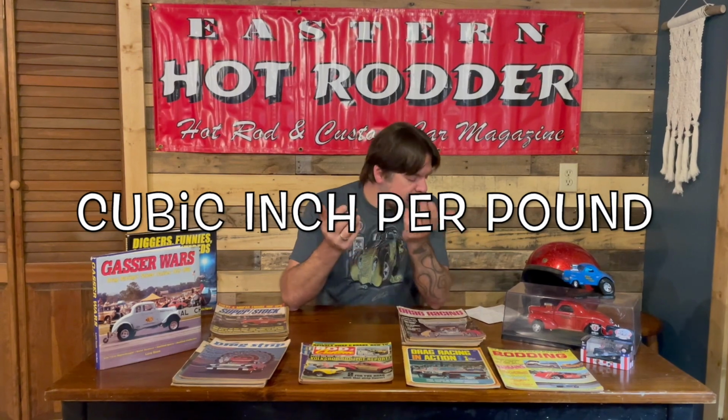So if you had, let's see, a 3,000 pound car with a 427 inch engine in it, that would come out to be 7.03 pounds per cubic inch. So depending on the year, you might be a B class car, it might be an A class car. So your weight and cubic inches is what dictated which class you're going to run in.